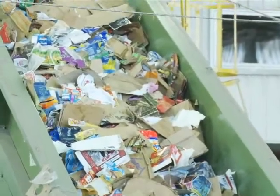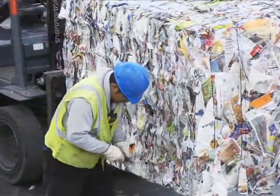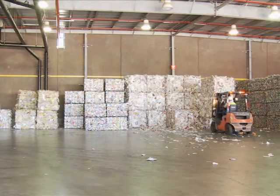The separated paper, cardboard, plastic, and metals are all compacted in a giant press before they are baled. The large bales are inspected for loose materials before being moved to a loading area for pickup.